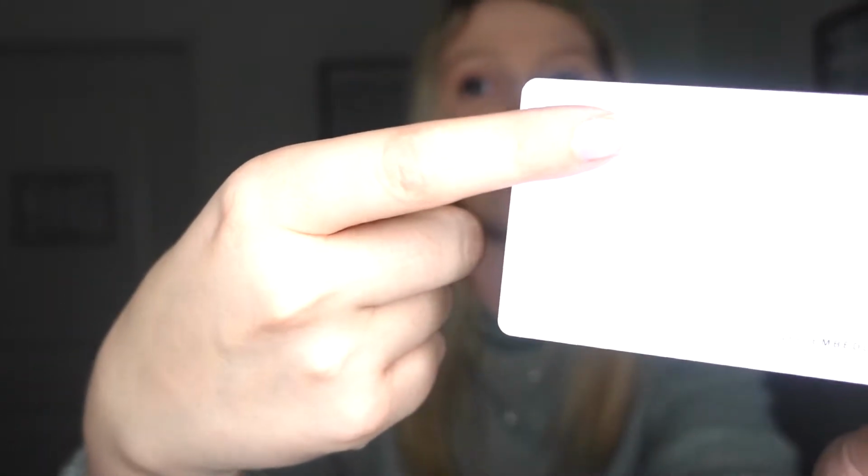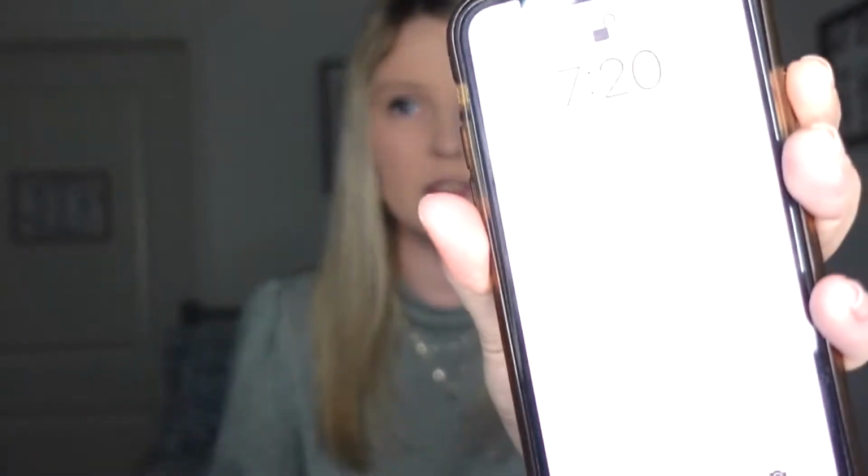If you get a custom card, this will have your brand or whatever you have on it, your logo, and basically these are NFC embedded. So if you don't know what that means, these cards connect to people's phones and things. Okay, so basically how it goes is I have my phone right here. I don't know if you can see that. With the light, it's kind of difficult.